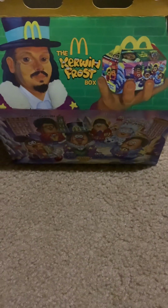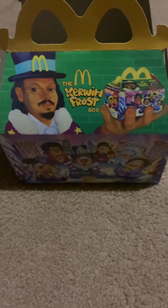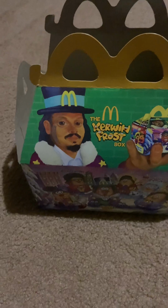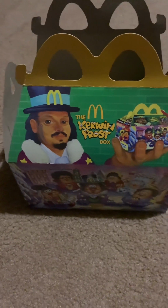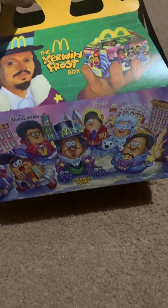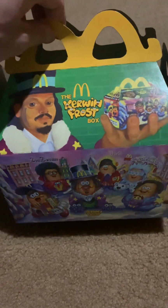We're going to be reviewing a new McDonald's box event known as the Kerwin Frost Box. Don't know much about who Kerwin is, but from what I gathered, I'm guessing he's a fashion designer. Anyways, so this is the Kerwin Frost Box. It comes with like a toy, whatever.